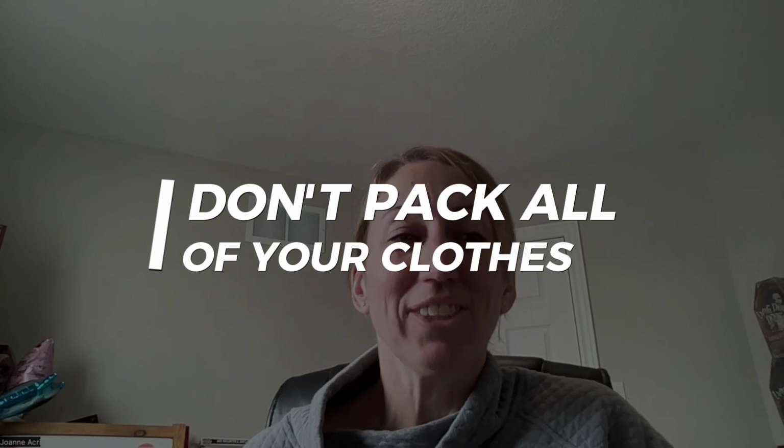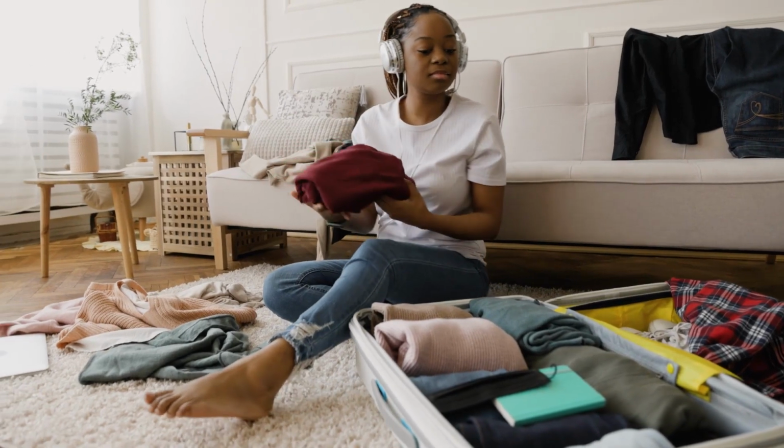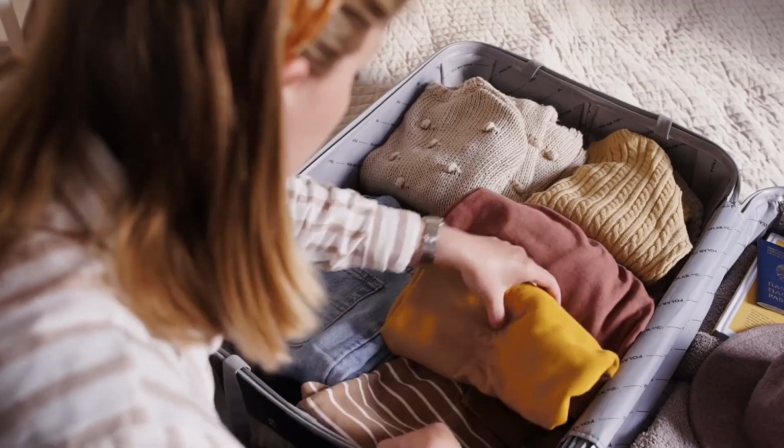The 8th tip, don't pack all of your clothes. You're still going to need stuff. So my suggestion for each person in the house, give them a suitcase. Act as if you're going away on a vacation. Pack a few days worth of clothing. Pack your favorite toiletries, your creams, whatever you might use for the next few days so that you're ready and prepared and you don't have to be looking through boxes last minute. Just have everything ready. You'll be prepared.